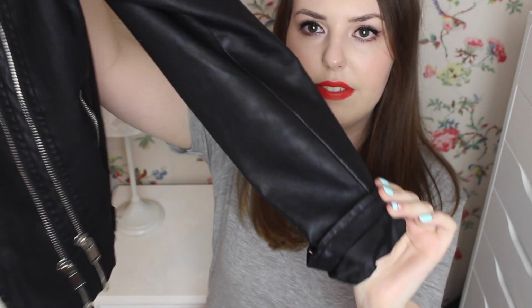I have rolled the sleeves up a little bit just because I find that to be the most flattering way to wear it. It's good quality. I think it's going to last me quite a few years. And I think it was around £40.